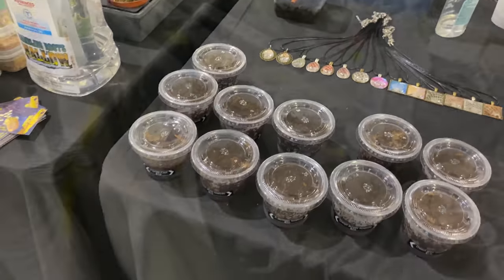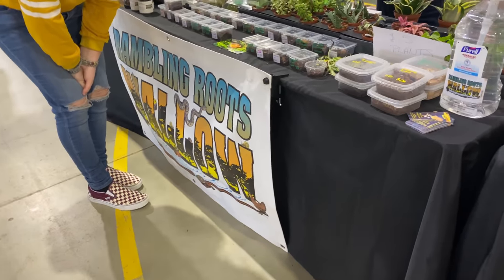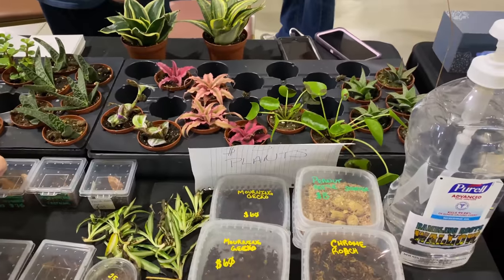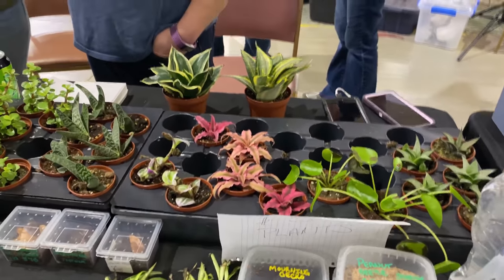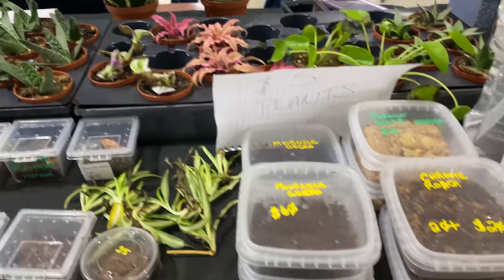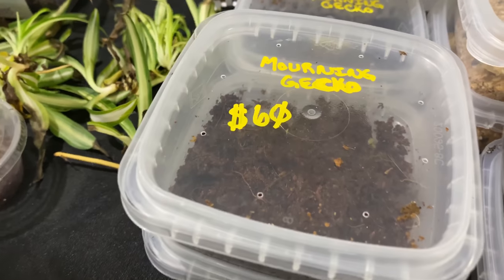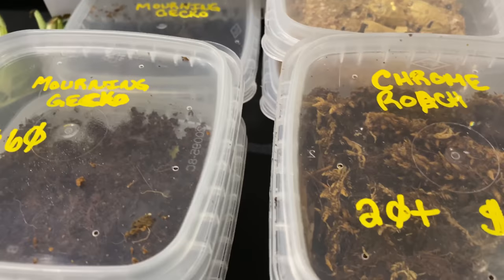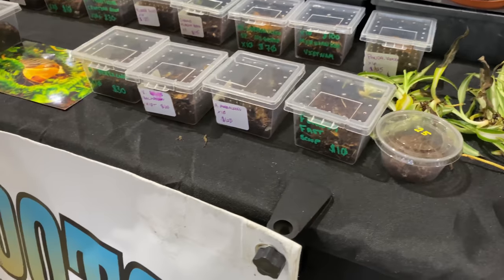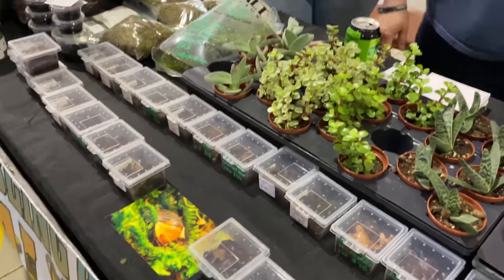Very cool. We got Rambling Hoops here. They got some plants and stuff. It's pretty cool. I like these pink plants. Those are kind of neat. They got some little morning geckos in there somewhere. Got some roaches. Some isopods. Thank you.